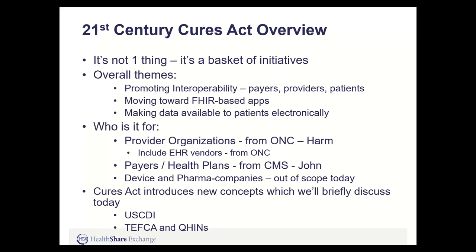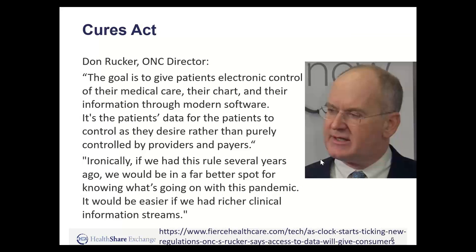The other thing I would like to discuss is some of the new concepts that are introduced by the 21st Century Cures Act. One that is core to everything they're doing is the USCDI, the US Core Data for Interoperability. And John will also talk to us about TEFCA and QHINs, all new terms that will become clear once we talk about what the Cures Act does.